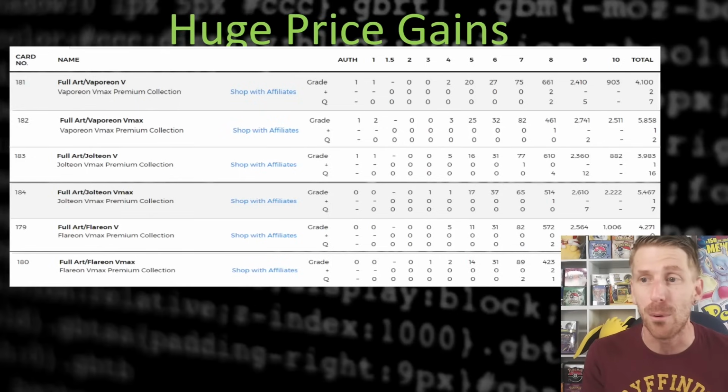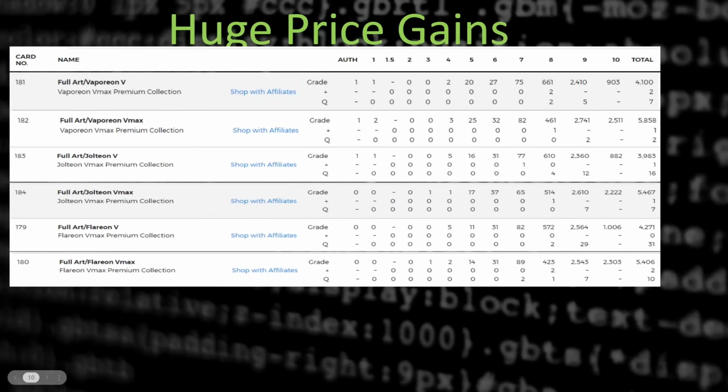Here are the pop reports for these cards, and I'll get my ugly face out of the way here for you so you can see everything a little bit better. But if you look, not the easiest cards to grade, and you'll find this a lot when you open up collection boxes because of the way that Pokemon stores them in the actual collection box. Obviously, you're going to have a lot of whitening issues, but there was also centering issues that happen with a lot of these promos. And if you look at the full art Vaporeon, that alternate art Vaporeon, there's 903 PSA 10s.